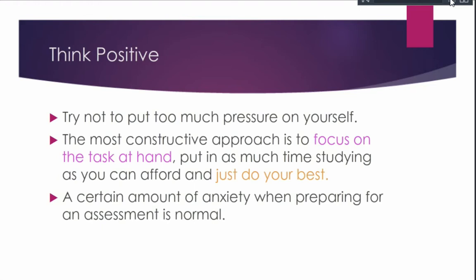A certain amount of anxiety when preparing for an assessment is normal. So the butterflies in the tummy, they're quite natural and normal. Some studies have said that that little bit of stress can help us perform at our best.